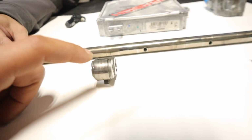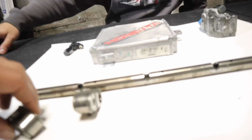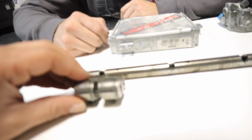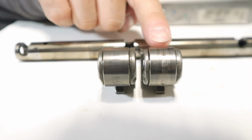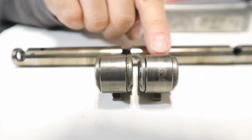Okay, so cylinder number 3 and the cam lobe look fine. I brought a good one right here. So this is a good one. Can you see how smooth it is? Can they see the difference? Yeah, definitely they can see the difference right there.